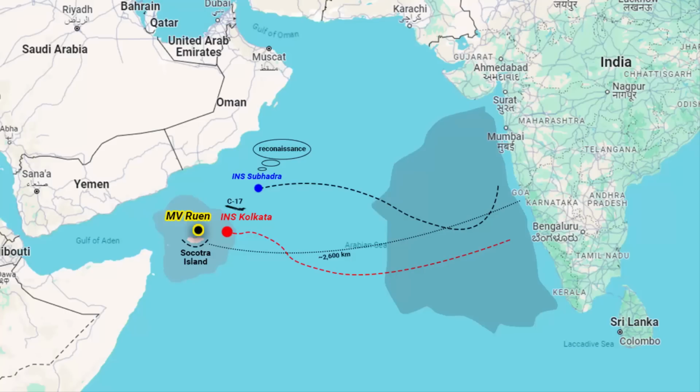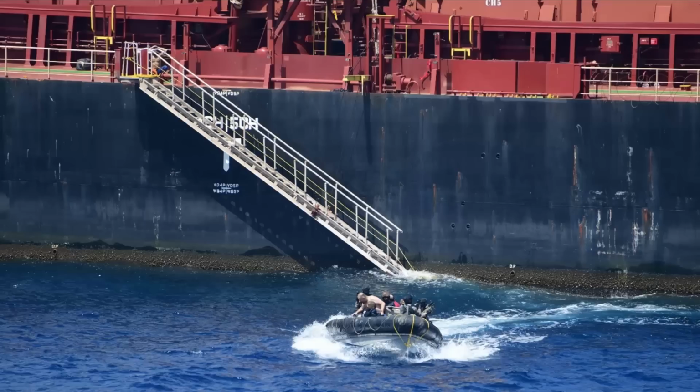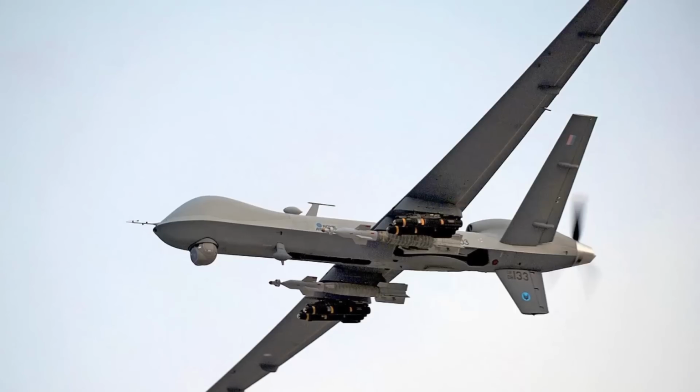But let me also tell you about an interesting technology that was used by the Indian Navy throughout this operation. It is a spotter drone. All these pictures were taken by this spotter drone. Now you may think, what is so special about it? Every country's military has drones. By the way, let me tell you that I am talking about drones and not UAVs.